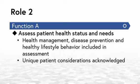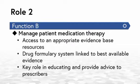Pharmacists should acknowledge unique patient considerations, such as education level, cultural belief, literacy, native language, and the physical and mental capacity in all individual patient assessment. Function B is managing patient medication therapy.